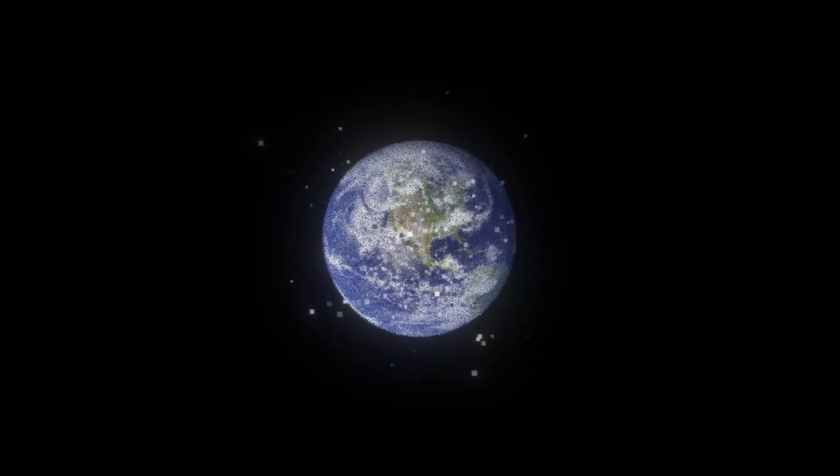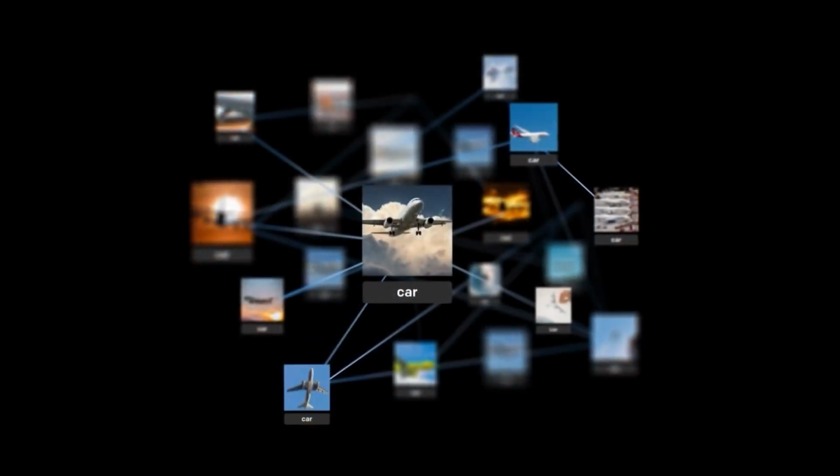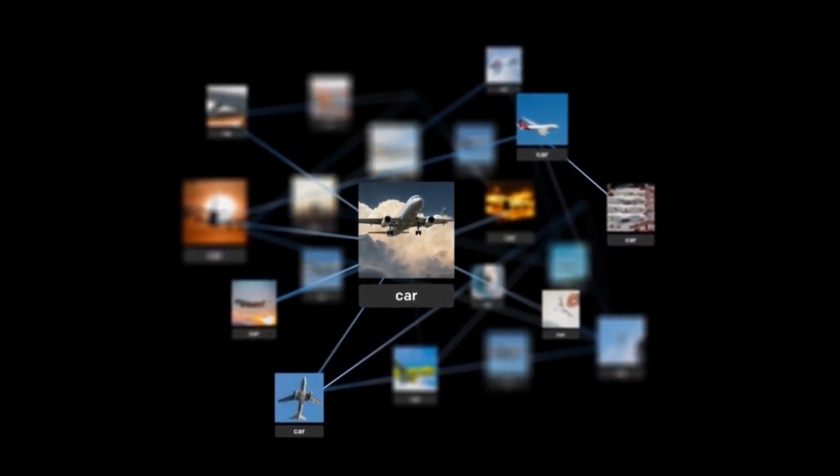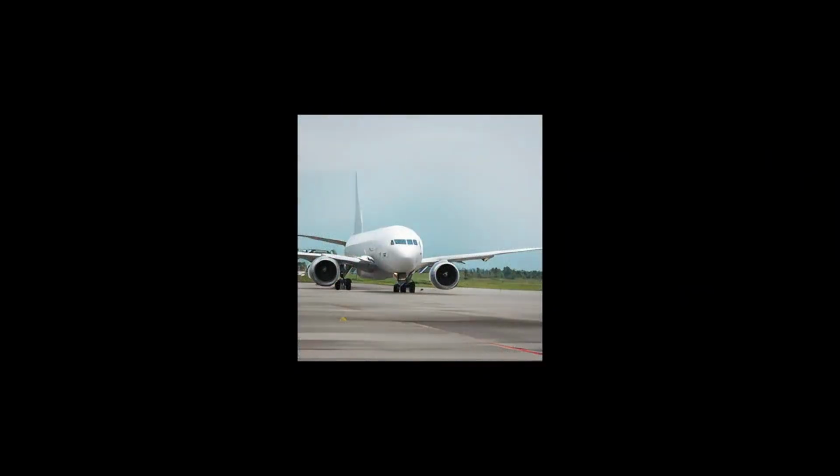The technology is constantly evolving, and DALL-E 2 has limitations. If it's taught with images that are incorrectly labeled, like a plane labeled car, and a user tries to generate a car, DALL-E may create a plane. It's like talking to a person who learned the wrong word for something.